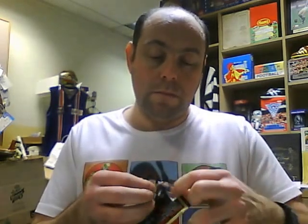Other cards are the Masters die cuts. There's 16 in the set for Series 1. So here we are. There's no cards in there besides base cards. Pretty sticky cards.